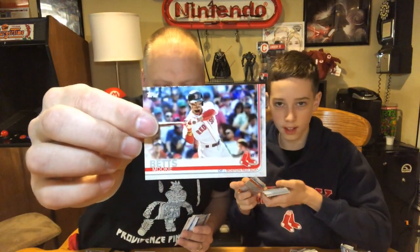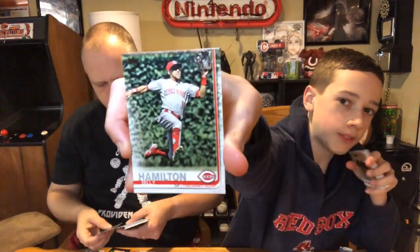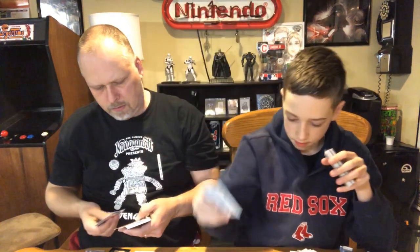Just making fun of Topps at this point. Do it. I got one of your favorites. We got Mookie Betts. It's Betts Mookie, actually. Get it right. Oh, I'm sorry. I must not know my baseball.